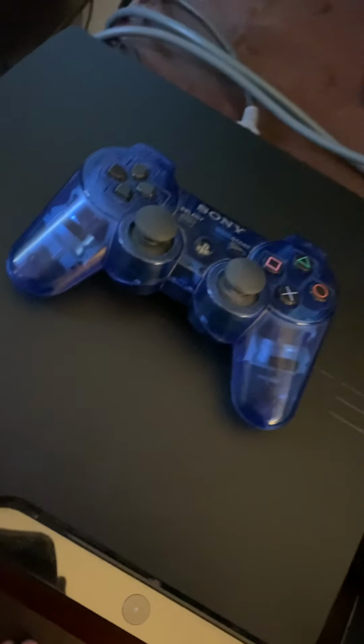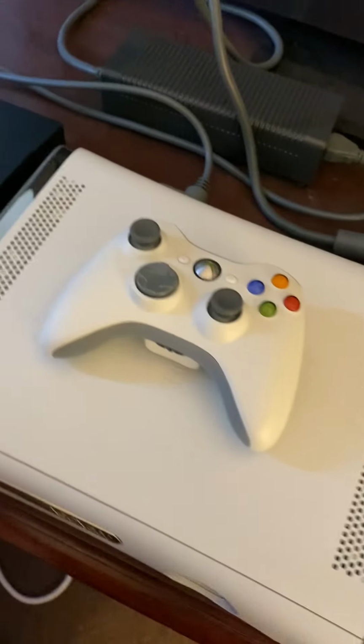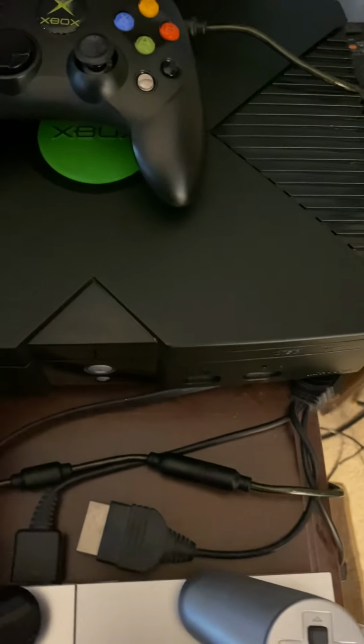Anyway, my PlayStation 3, as you see right there, I love that machine. My Xbox 360, love that machine. My PlayStation 4, love that machine. My PlayStation 2, love that machine. And my original Xbox, I just got this, my OG Xbox, love that machine as well. All of these consoles are some of the finest consoles you'll ever play.